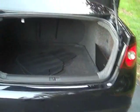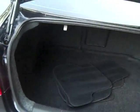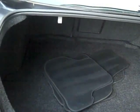This trunk's popping up for me automatically by Richie over there helping me out. With a remote entry, you also have the ability to pop the trunk remotely without having to ever have a key touch the lock. As you see in the back seat here, you see some optional factory carpets, which we've got 4 of them here. Put these down for now.